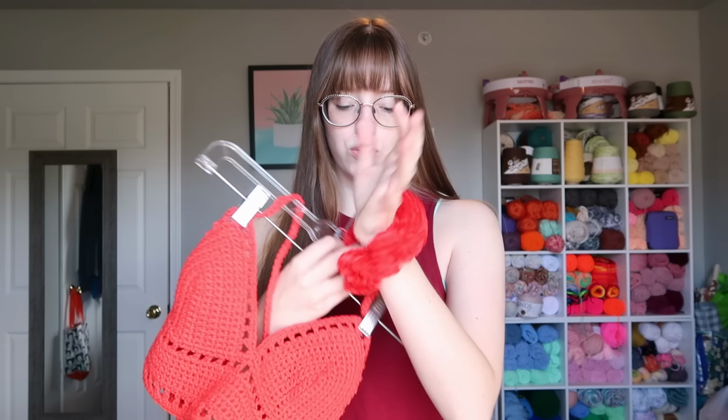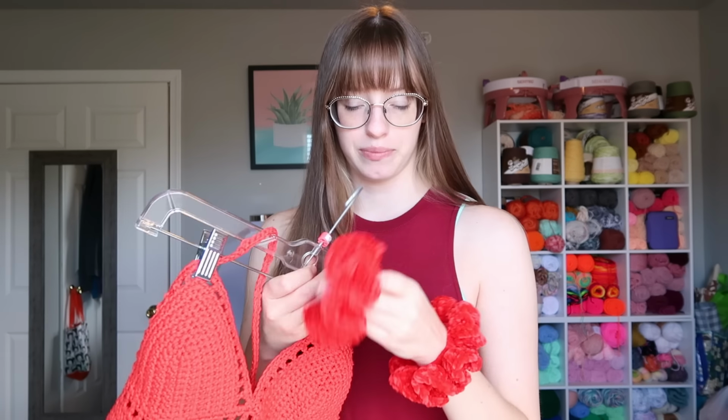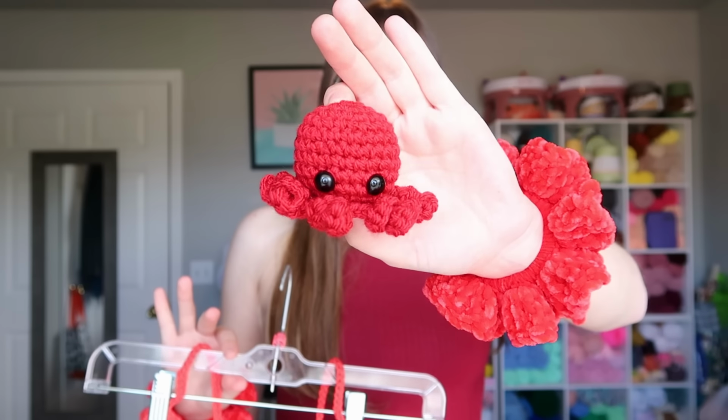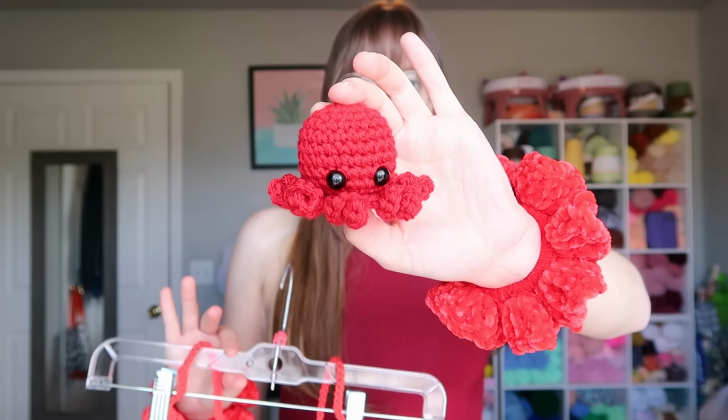So next, we've got a classic. I made two red scrunchies. These are great. Oh, by the way, I did not make any more scrunchies. We just got the two. Next, we did Ami again. Shocker. So we made this little octopus boy. What do you think? He's a cutie.